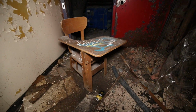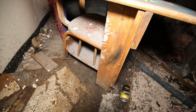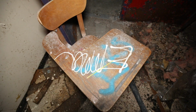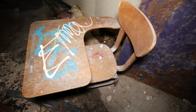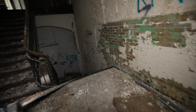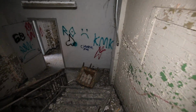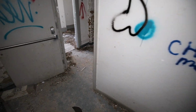Excuse me. We've got this old school desk here. Look at that. Solid wood. You don't see these very often anymore. It's not broken, but it's also not pristine. I mean, yeah, I guess this is plywood, right? But still, it's pretty solid compared to those plastic chairs you see. Or at least the plastic chairs that I grew up with. I don't know what they're using these days in schools. I haven't been to an active school in quite a while.